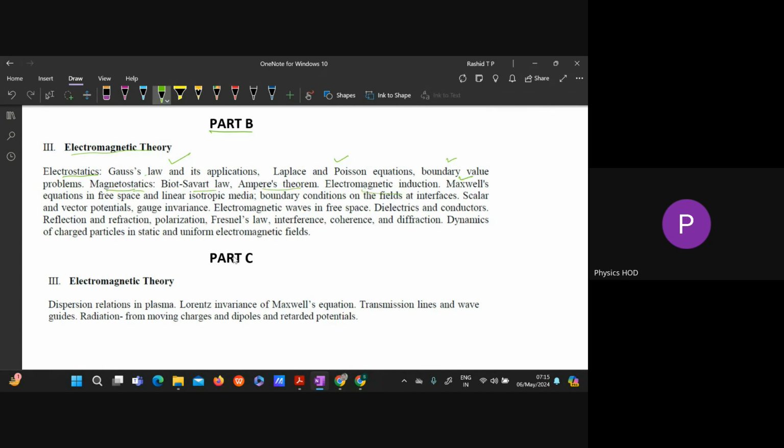equations in free space and in medium, and then electromagnetic boundary conditions, the scalar and vector potentials, gauge invariance, electromagnetic waves in free space, dielectrics, conductors, and reflection and refraction of electromagnetic waves at a boundary. Then the motion of a charged particle in static electric and magnetic fields. Actually, these are topics from the BSc Physics syllabus. You might have learned all these topics during your BSc.